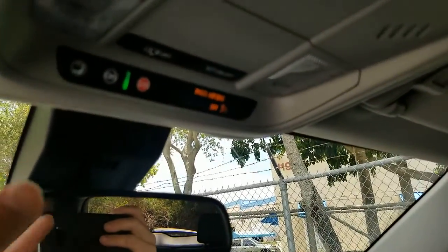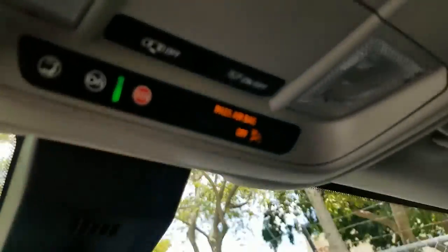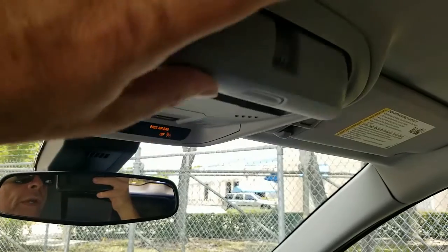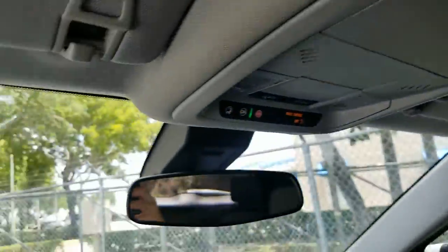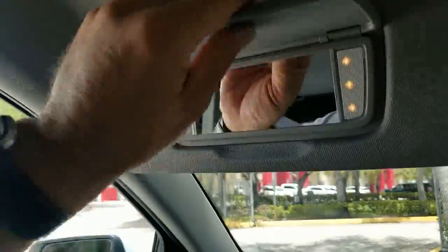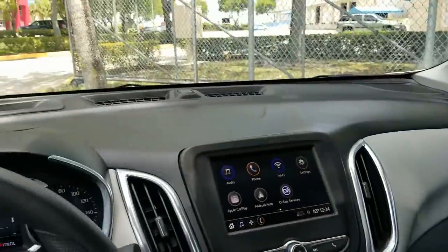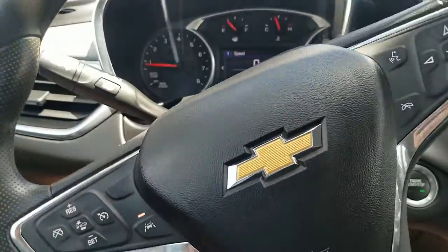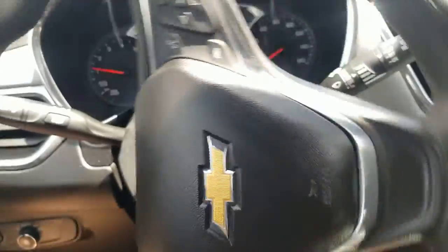Up above here we have the OnStar button here. Controls for the lights. It's got a little sunglass holder there. Take a look at the roof. Beautiful condition. Liner looks brand new. Very nice condition. Visors with lights and mirror. Nice feature there. Really in outstanding condition. Stay tuned, guys. We're going to go ahead and take it for a little test drive. Set to take it for a test drive. Already have it in gear here. Ready to go.